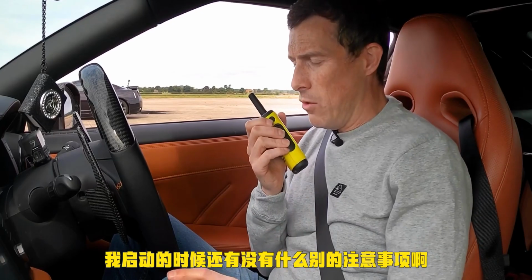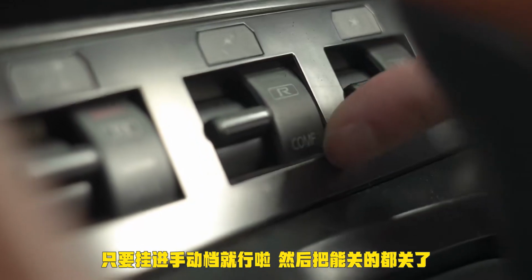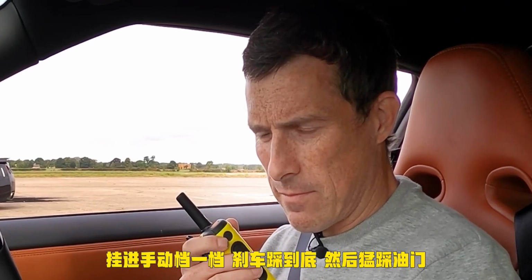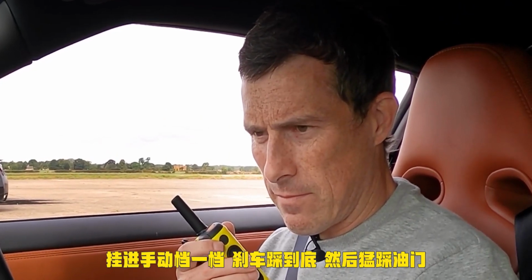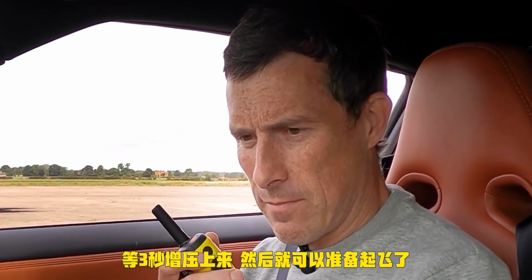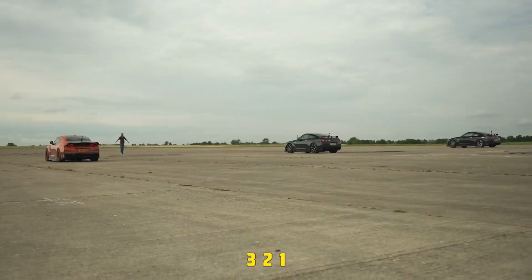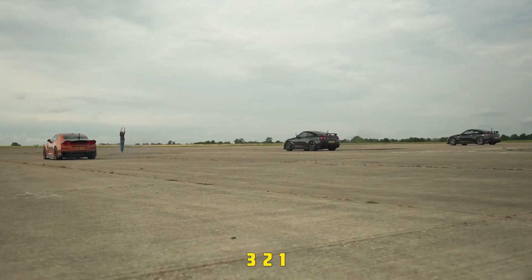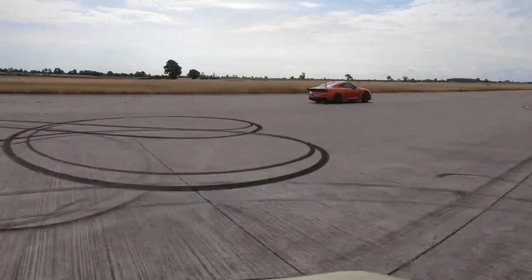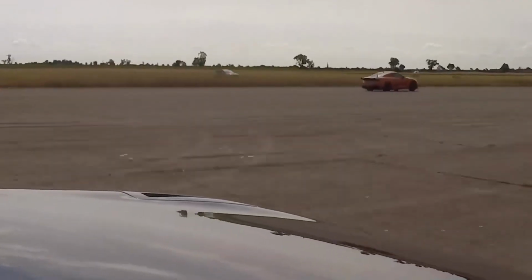Is there anything I need to know about launching this, Jürgen? Just make sure that you go in manual mode and make sure you've got RR off in the settings like I showed you. Once you're in manual mode in first, obviously hold the brake fully down, slam the accelerator, build the boost up for about 3 seconds, and then pin it when we're ready to go, and then hold on. Okay, let's do this. Whoa!